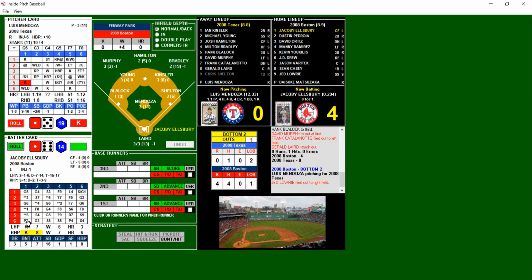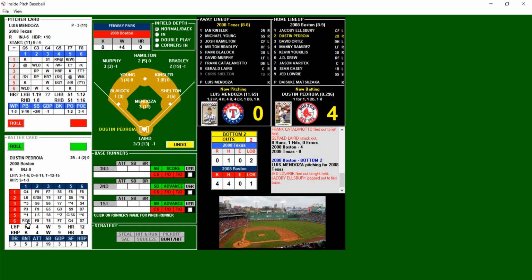1-6, column 1, row 6. And that's going to be a pop-up to Sheldon. Sheldon will come in, make the catch, and put 2 away. Dustin Pedroia. He's 1 for 1 today with a double and a run scored. And here is the pitch.